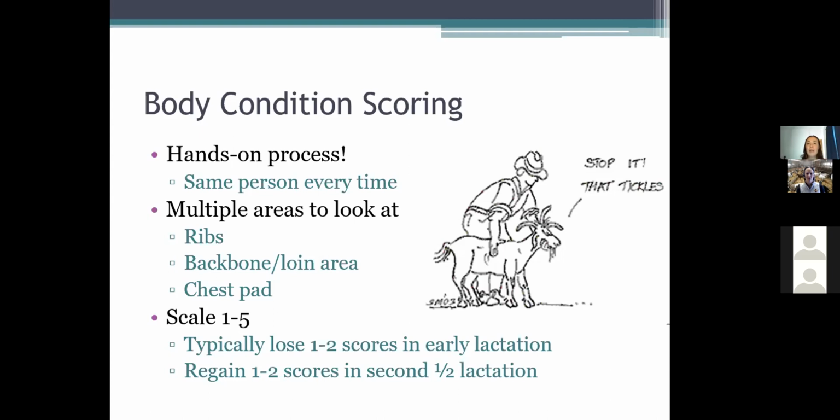Typically, our really good milk producers are going to lose 1 to 2 scores during early lactation because they're milking so heavily. So that's something we need to look for and address both during and after the dry period. And we want them to regain those scores during late lactation.